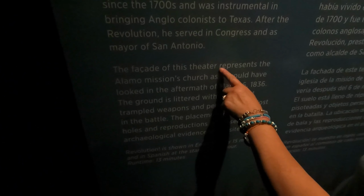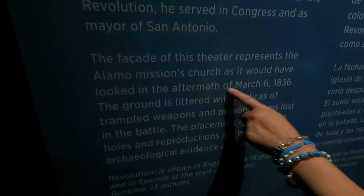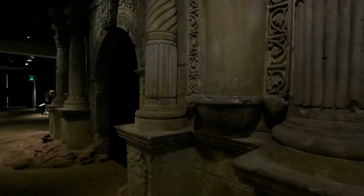The facade of this theater represents the Alamo Mission's church as it would have looked in the aftermath of March 6, 1836. That's cool. The bullet holes actually represent where they were truly shot at the Alamo. This represents all the belongings that were there after the war. Basically they recreated all this to be fairly accurate, all the bullet holes and everything. That's pretty cool.